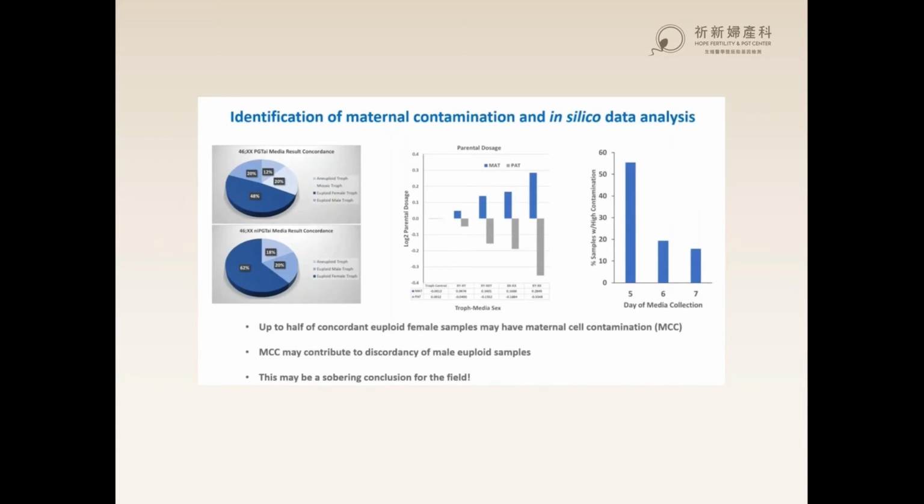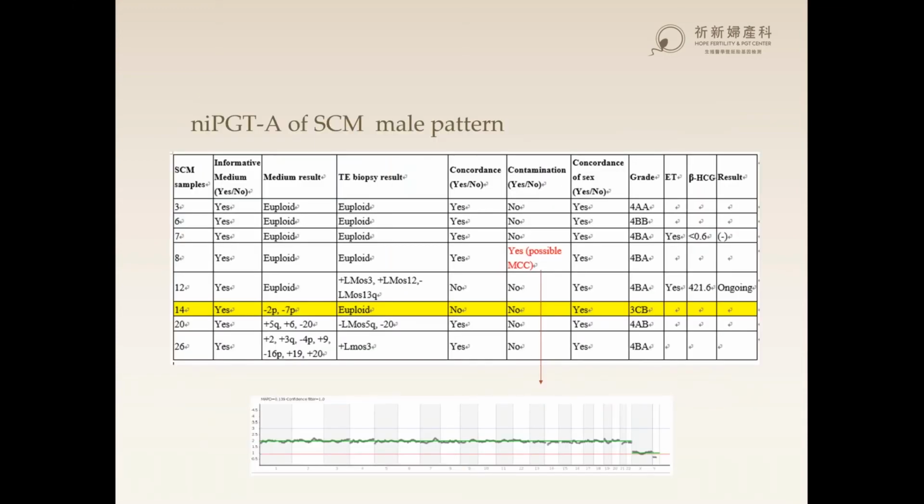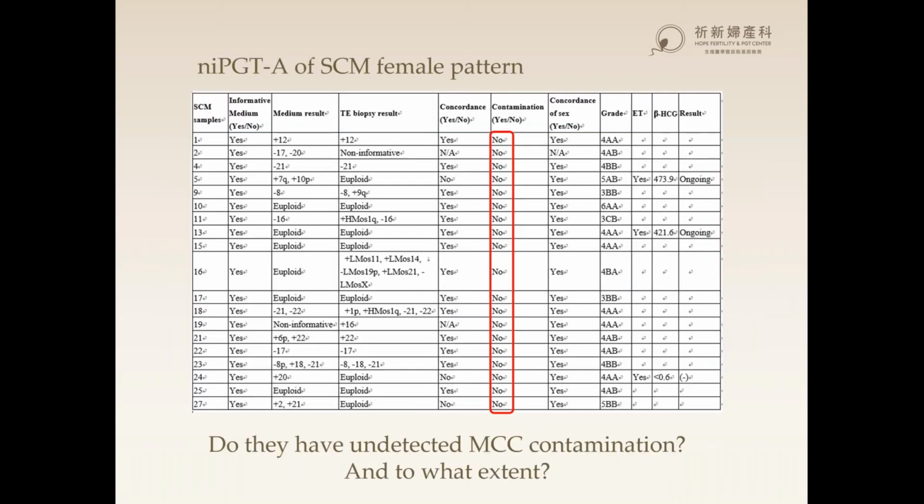So come back to our data. These sperm culture medium samples, their TE biopsy reports were all male pattern. If they have maternal cell contamination in sperm culture medium, we could be able to notice. However, if their TE biopsy reports were female pattern, we probably could not tell whether there was maternal cell contamination in the sperm culture medium, nor to what extent the contamination would be.